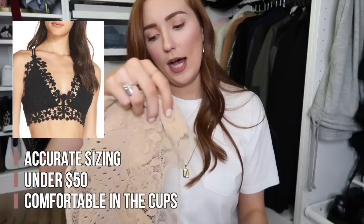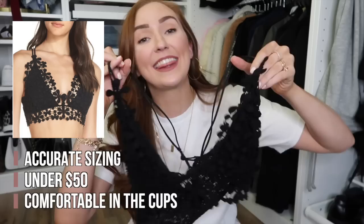Okay, I want to touch on the bralettes really quickly. I do have two Free People bralettes. This one, I can't remember the name of it, is just the floral pattern, and then I have this one that is nude. I will say that the straps on both of these dig in significantly. These actually fit. I think that people with bigger chests are always afraid to go near cute little things like this because they're not known for being the most inclusive for bigger chests.